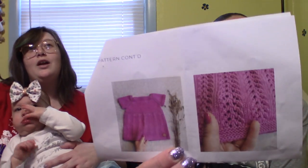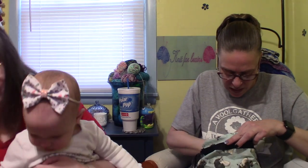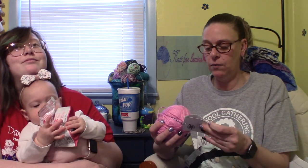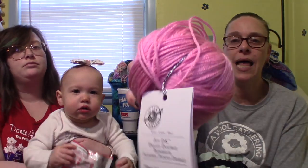I saw this on another podcast and I looked it up. This is an item that I have actually taken out 3 times now. So, I ran to Michael's and I got the Joy DK, which is actually a really nice yarn. It is, it's very soft. This is the Keller Blossom.